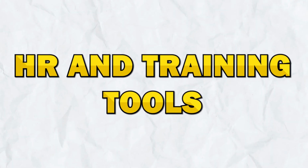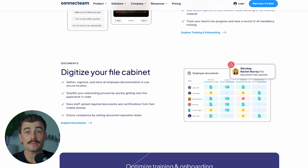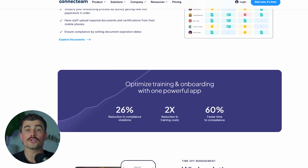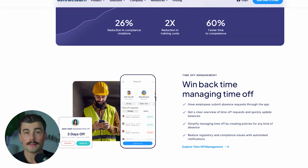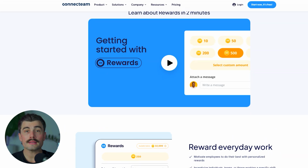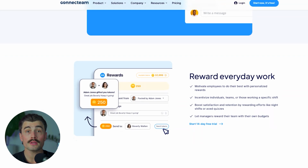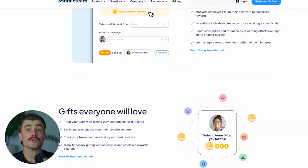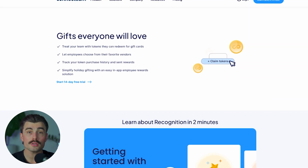Number five, HR and training tools. Onboarding and training new employees can be time-consuming, but Connecteam's HR tools aim to simplify the process. Managers can create digital forms, onboarding checklists, and training modules with interactive elements like quizzes and progress tracking. This ensures that new hires are up to speed quickly and consistently. Employee engagement tools such as recognition programs and celebratory notifications for birthdays or work anniversaries help foster a positive workplace culture. These features demonstrate that Connecteam goes beyond operations to focus on employee satisfaction and retention.